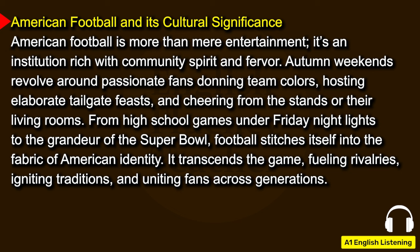American football and its cultural significance. American football is more than mere entertainment. It's an institution rich with community spirit and fervor. Autumn weekends revolve around passionate fans donning team colors, hosting elaborate tailgate feasts, and cheering from the stands or their living rooms. From high school games under Friday night lights to the grandeur of the Super Bowl, football stitches itself into the fabric of American identity. It transcends the game, fueling rivalries, igniting traditions, and uniting fans across generations.